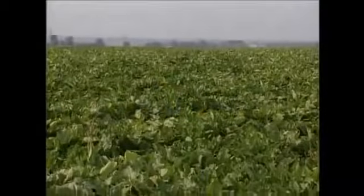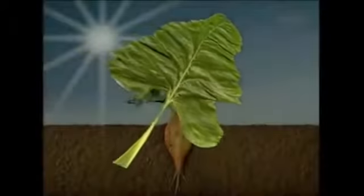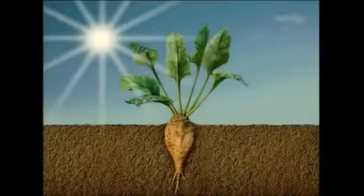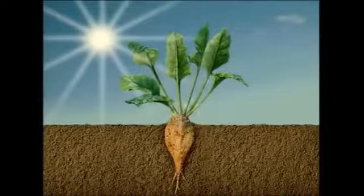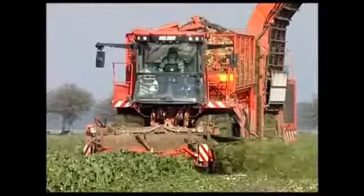And here's the result. The sugar beet plants are ripening steadily in the sun. Like any other green plant, the beet grows through the process of photosynthesis. Sunlight absorbed through the leaves is converted into chemical energy that produces glucose and oxygen.